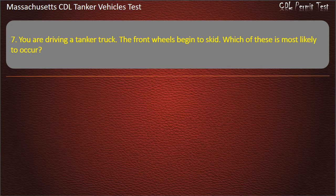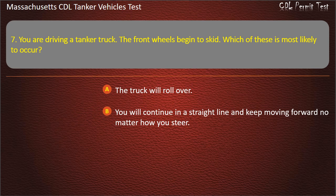Question 7. You are driving a tanker truck. The front wheels begin to skid. Which of these is most likely to occur? The truck will roll over. You will continue in a straight line and keep moving forward no matter how you steer. Liquid surge will pull the tank from the truck. Answer. You will continue in a straight line and keep moving forward no matter how you steer.